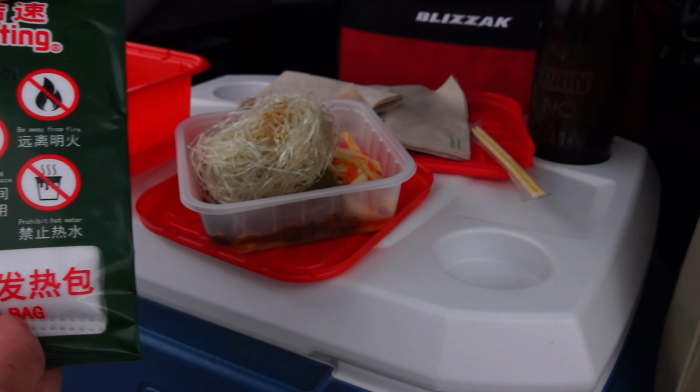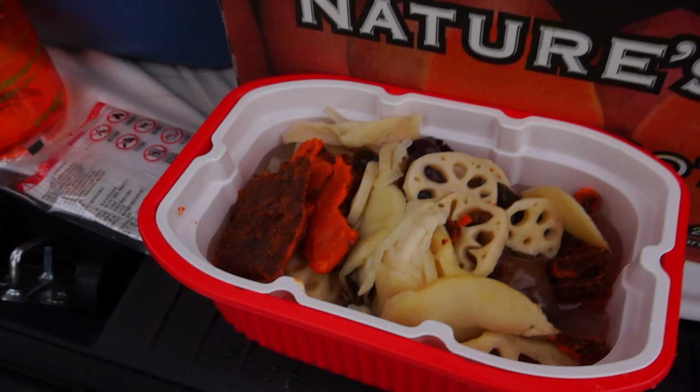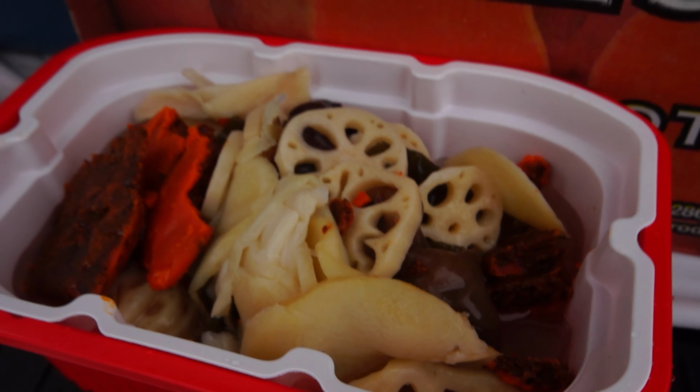Now, as you can see, we haven't opened it yet. We've never used one of these, so I think it's gonna get pretty hot. And we already filled up our pots with water, and we're gonna add our packs in.